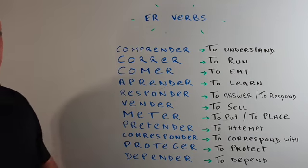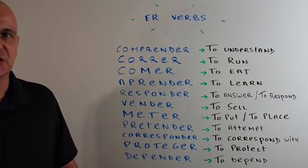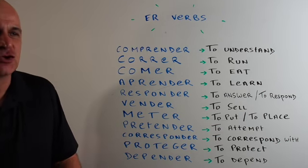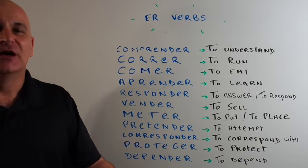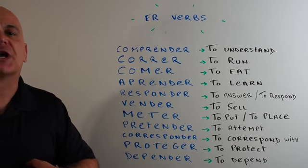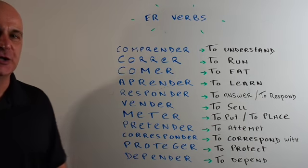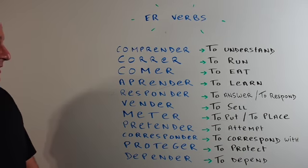Let's look at the next one. To run, you have that double R sound. That's why I picked it. Correr. Slow motion. Correr. You can do it. Correr. One more time. Correr. Good. It's going to come together. Don't worry, practice is the key. That's for to run.